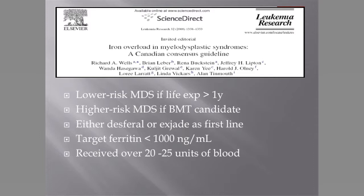And you should have received over 20 to 25 units of blood, because we know when you've received that many units of blood that you have that much iron in your system. Okay? So those are the guidelines. Now, guidelines doesn't mean that you must have to, right? Because there are different circumstances for different people.